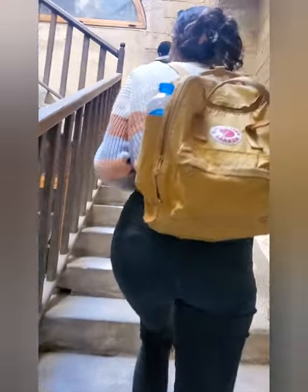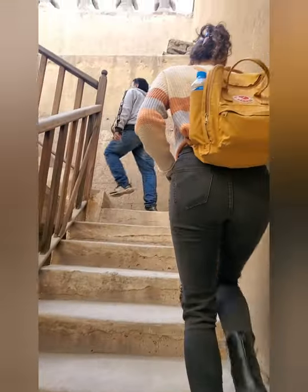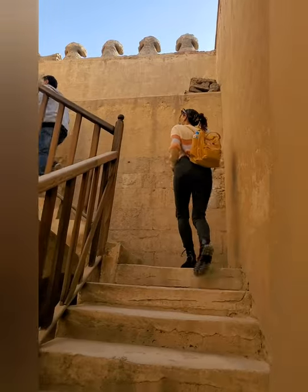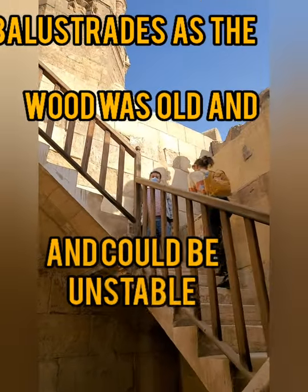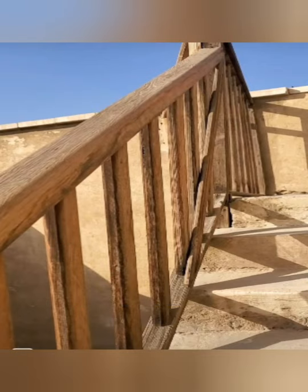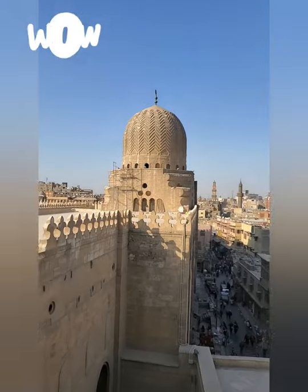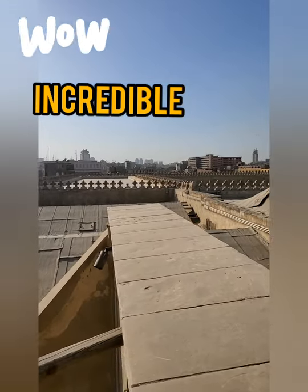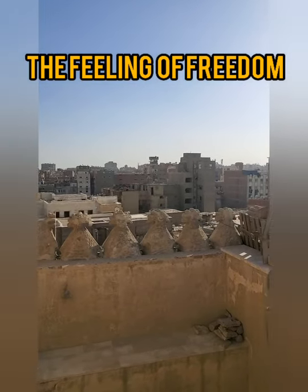Now we're walking up, literally walking up in the wall. You can see how high this goes. This is where we're going. This is amazing. We were just told by the tour guide not to touch in case, but this is a good old workout exercise. Oh, my God. Oh my gosh, this is amazing. This is the old wall. The history is incredible. You can see the old buildings here. It's just something else.